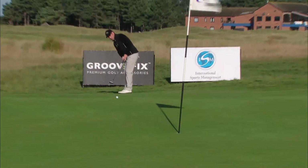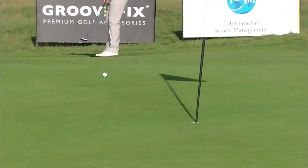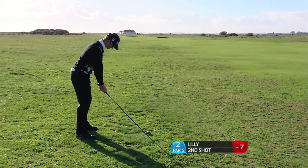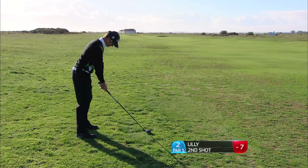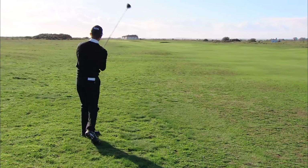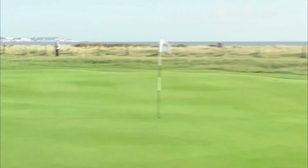Using the putter from just off the green. Has he hit that enough as it comes over the hill? I think he's judged that beautifully. Yeah, that's an absolute cracking touch. Here we go. I tell you what, rough is quite friendly there. He's able to get a lot of club on this. Got caught in his whirlwind of power in that swing.